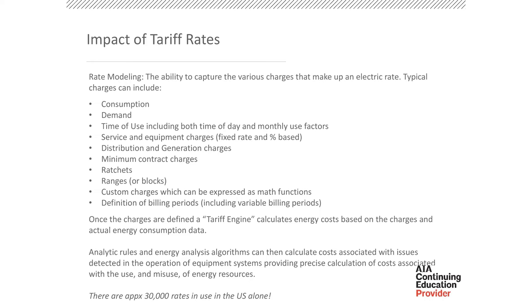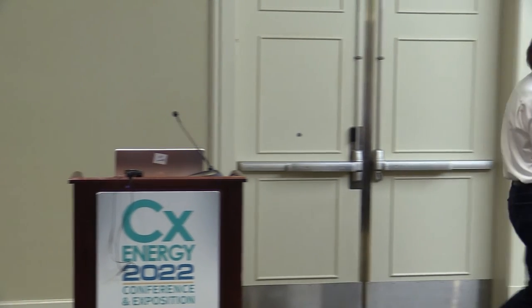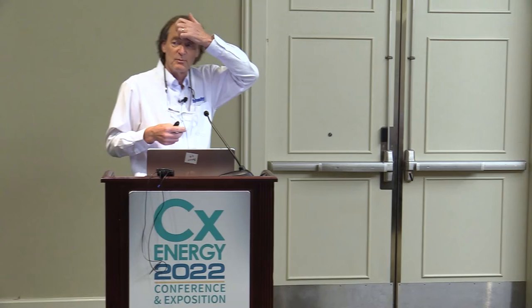So here are some of the charges we see out there: consumption, demand, time of day, service, equipment, generation, minimum, ratchets, custom charges, the custom rate structure that you've now negotiated if you're a large commercial client. I got a good one though, because when we were doing the software, I think this was really fascinating. We tried to talk to the whole world, and we got tariff rate structures from Oceania and Australia and Europe. We're talking to guys from Spain, and of course, a little bit of a language barrier.